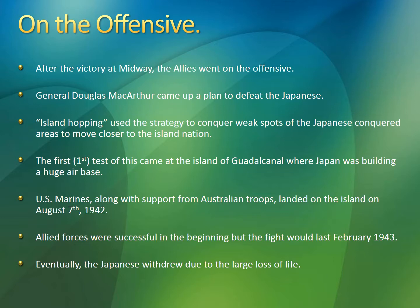The first test of this came at the island of Guadalcanal, where Japan was building a huge air base. U.S. Marines, along with support from Australian troops, landed on the island on August 7, 1942. Now, the Allied forces were successful at first, but the fight would become very deadly, and both sides would dig in, and the fight would last until February 1943. And eventually, the Japanese will withdraw due to a large loss of life.